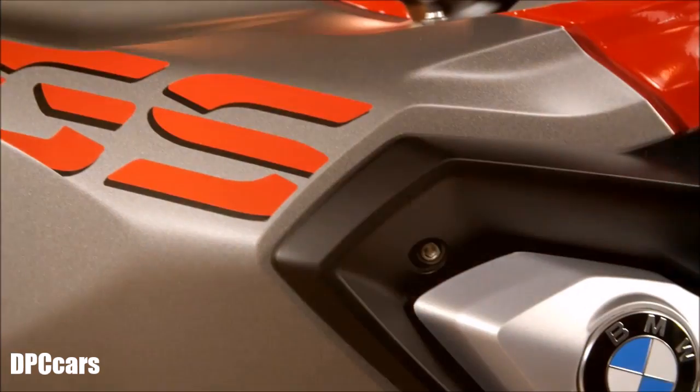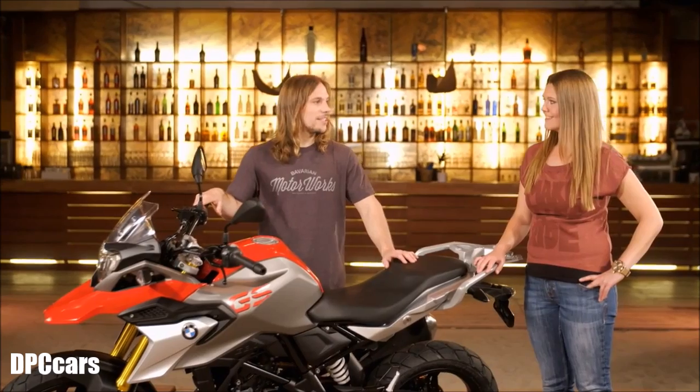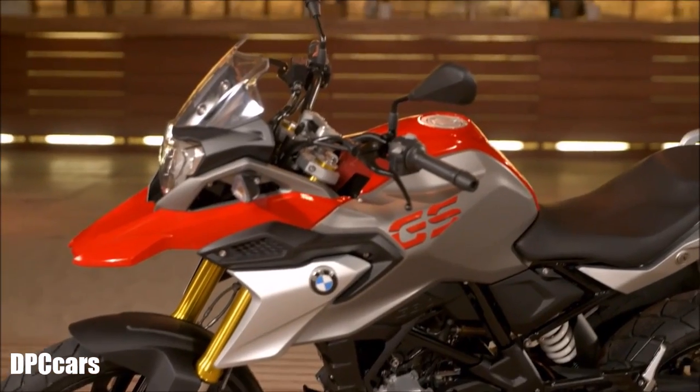Over, and I'm excited to present to you the new G310 GS. It's a bike that's built for everyday adventures. And with me to talk about it is product manager Sabine Croyer. Sabine, obviously a new BMW, but clearly it's a GS too. For sure, we have a real BMW and also a real GS.